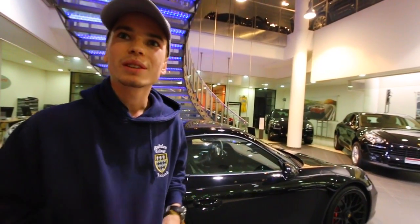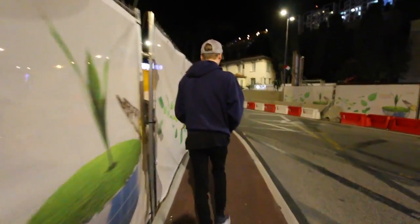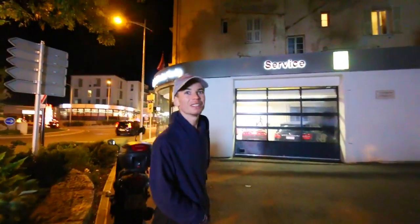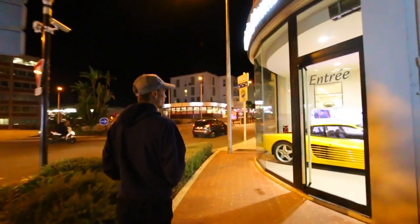Let's run to Lambo now and try and see some other cars. I think they close in 15 minutes. Oh God. So let's go as fast as possible because I think their stock is cool. This has just become an even bigger fail. The Ferrari dealer's already closed. So hopefully a Lamborghini dealer will be open. Look at this.